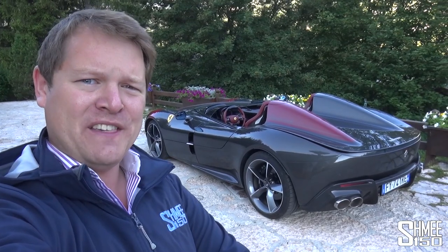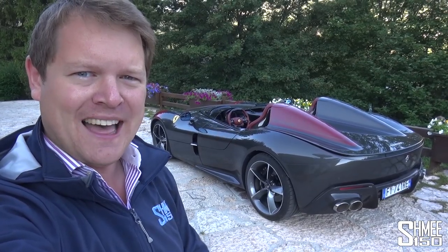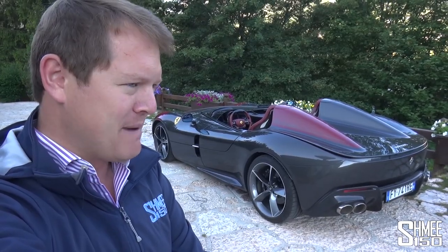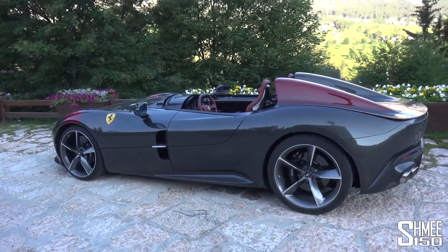I would be lying if I said I wasn't a tiny little bit excited for what is about to happen. To go out in the SP2, joining the LaFerrari Aperta and another of PowerslideLover's Ferraris on a mountain pass in the Italian Dolomites. That doesn't quite sound real, but I think it's about to happen. So let's have a quick look at this car, the Monza SP2.